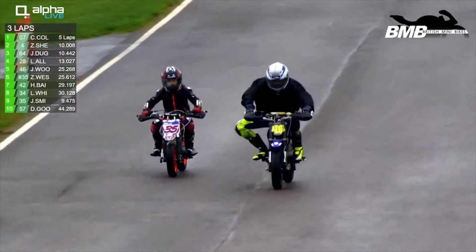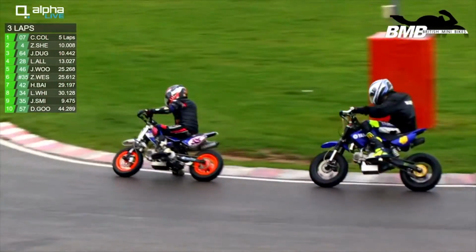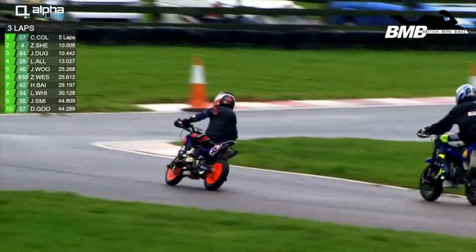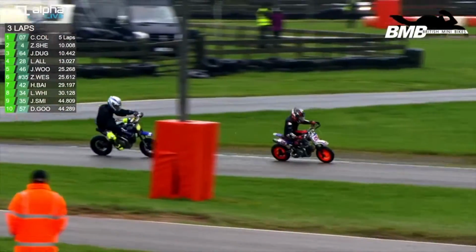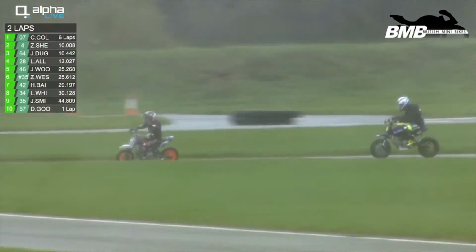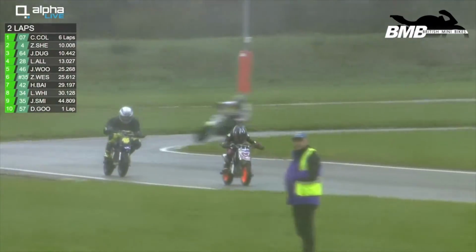Again, we drop back. This is Zach Weston. Joe Woodward. Overtaking Joe Woodward. Big catch, I just didn't want to say overtaking too soon. Yeah, true, yes. Fair point. So Zach up to 5th place. All 10 riders still circulating.